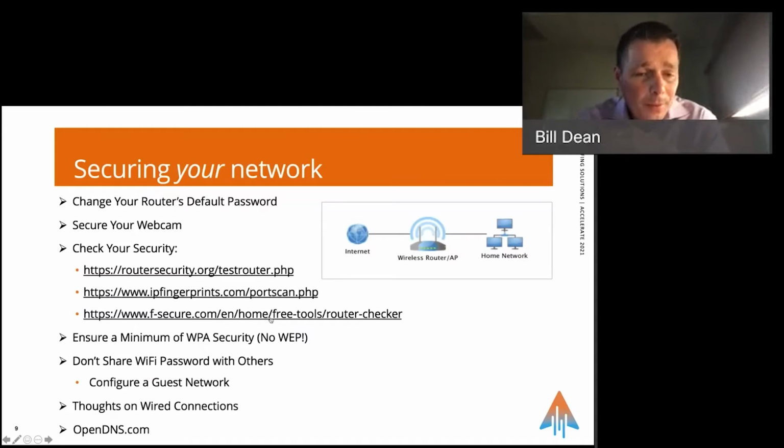Don't share Wi-Fi passwords with others. I think I mentioned I've got two boys, they're 15 and 17. They've got some shady friends. I don't want them on my network. Most wireless routers now will allow you to configure a guest network. So when someone comes to me and says, "Hey, Mr. Bill, can I have the wireless password?" I'm like, "Not mine. I'll give you the guest network password." You can configure a guest network so that they cannot access the internal network.